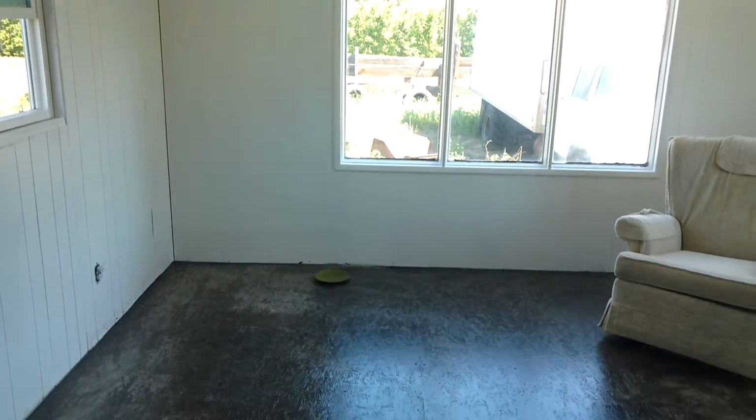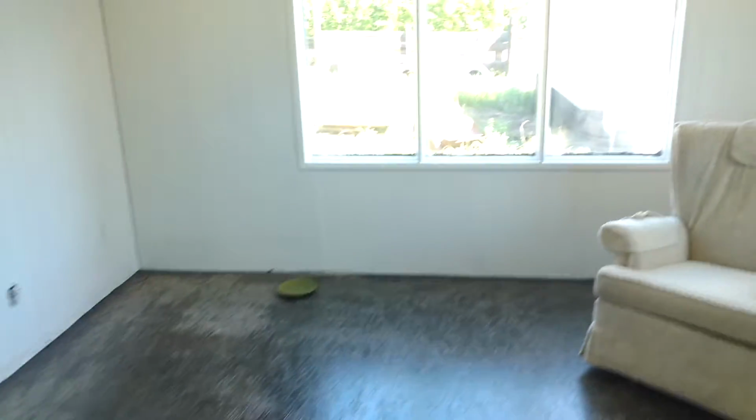Painted everything white. It looks a lot better. And we stained the floor. Just laid OSB down and stained the floor. Basically made it mouse proof.